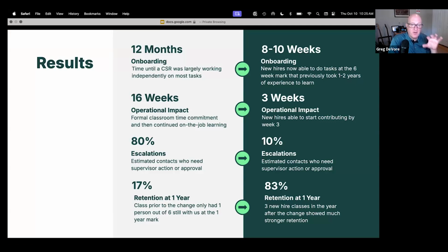16 weeks of training time before they could actually start making an impact, 4 months, taking that down to 3 weeks. They had 80% escalations before. That's all the way down to 10%. It's a massive change when the agents are coming in and they can handle 90% of things without having to escalate to someone.